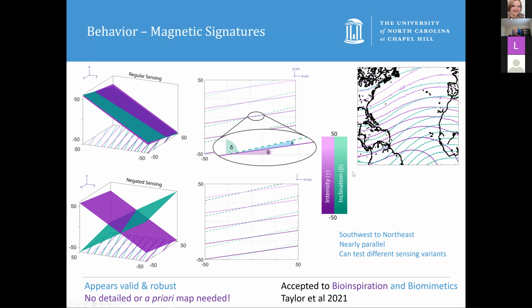Now, one thing that is different here is that these lines in the Northern Atlantic are not linear. As a result, the angle that the inclination and intensity contours make with each other in the Northern Atlantic changes over space, whereas with our environment, everything is just linear.